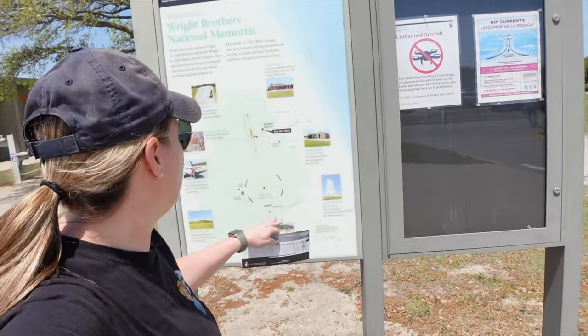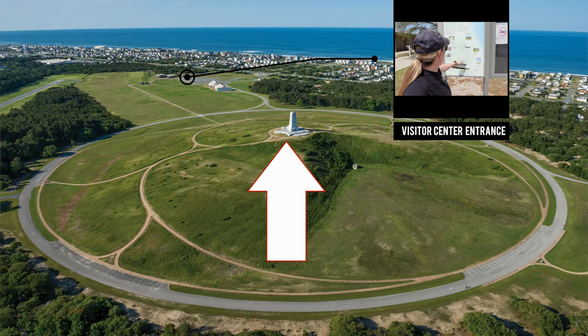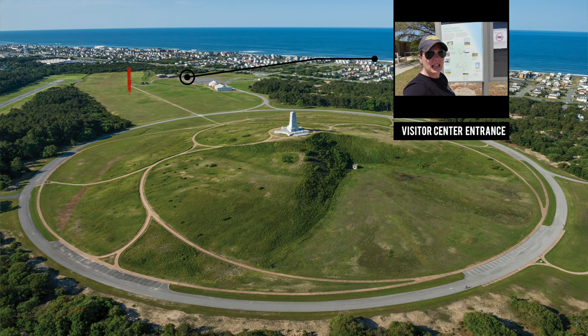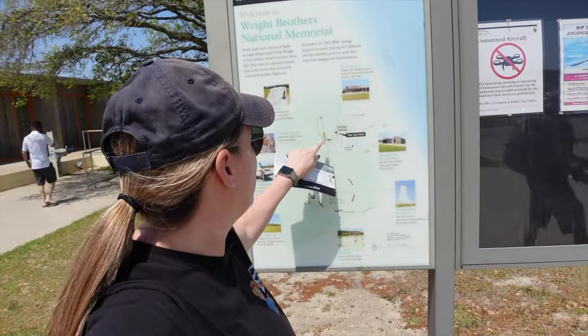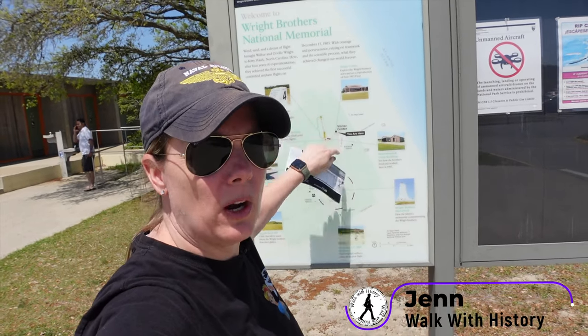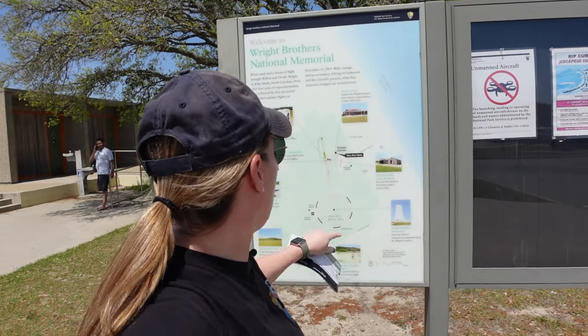So what is here is a monument. We're going to walk up to the Wright Brothers Monument, and then they have a flight path. They took four flights that day, actually. The first one, 12 seconds, the second one, third one, and the fourth one was the longest one. All of them on December 17th, 1903. So we're going to go walk out there.